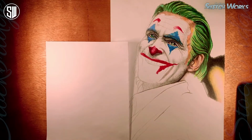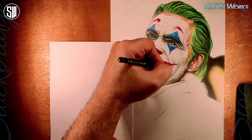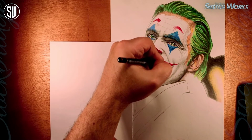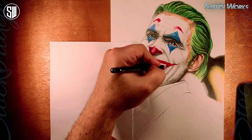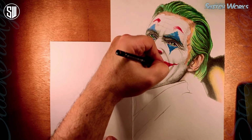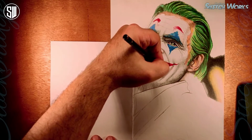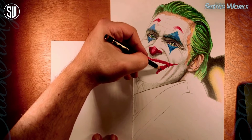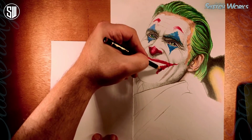And yeah, I've got a guide for this bit down here below his mouth. And I'm just making sure that I'm lined up with the guide that I've already set out. I'm just making sure that I'm doing everything as I've planned.